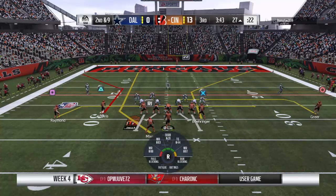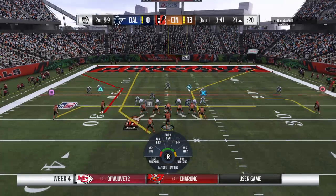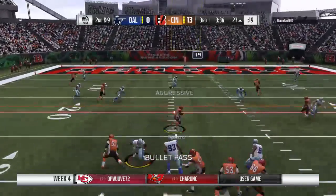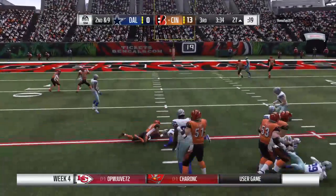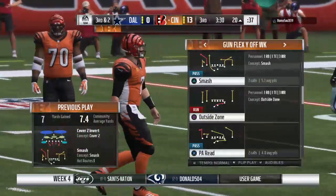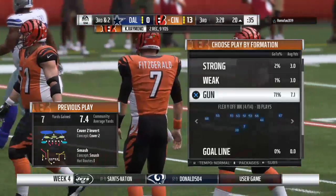All right, now, lucky 56. Now they'll throw here out of the gun. Firing quickly here, and that's complete. And he's able to get it to the edge of the red zone at the 20-yard line. The reception good for 7.